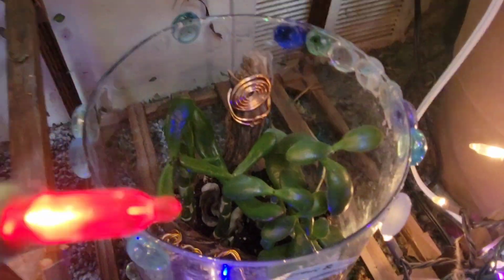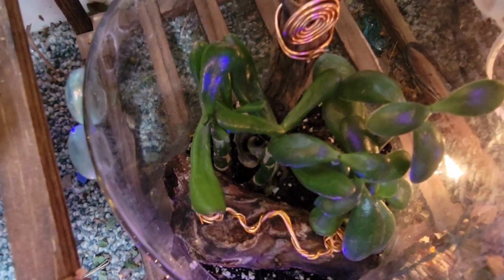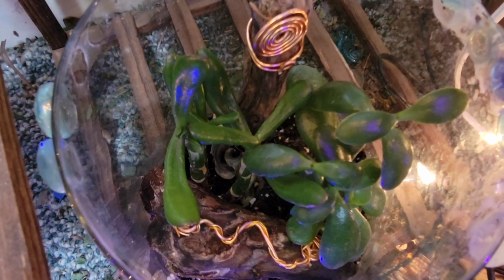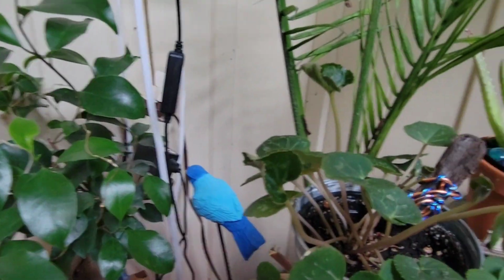This is a jade. This is a different kind of jade than I have on the wall and I rooted. Two different kinds of jade. This is Atreus and Agamemnon. And they're pretty happy in there too. Little terrarium plants I've made them into.